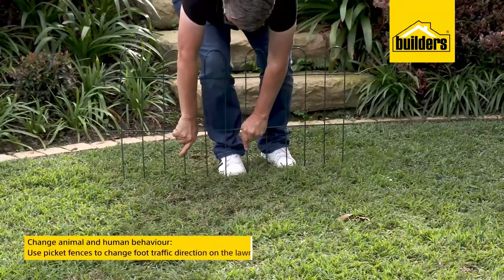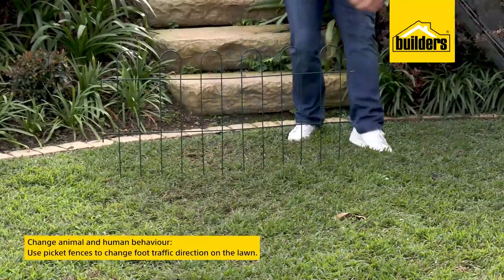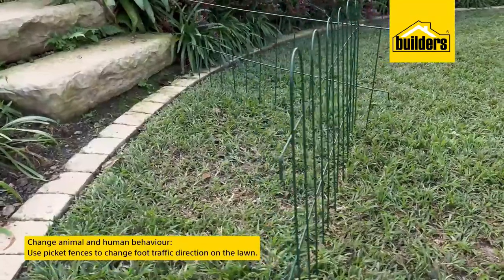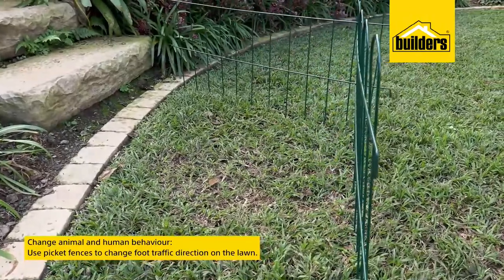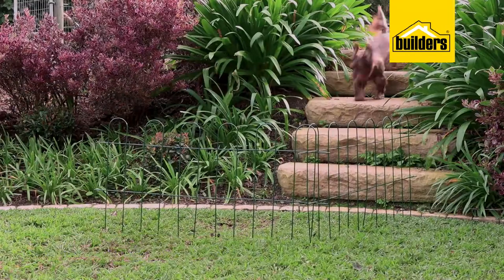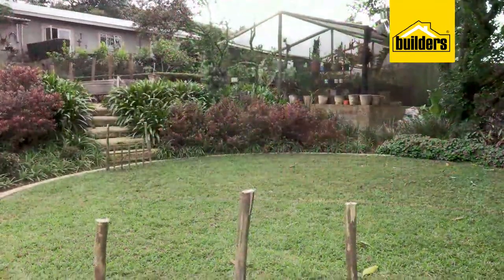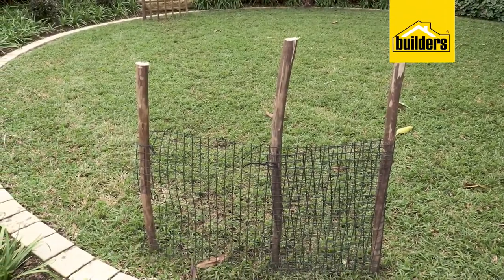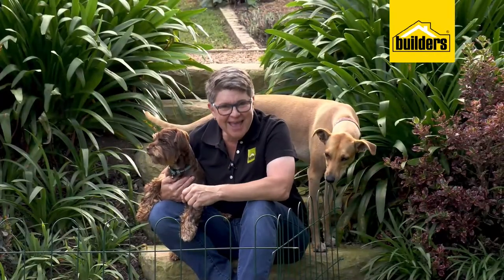So the best way of dealing with that is to change the behavior by using small little picket fences, or making your own by changing the direction of where the animals and humans walk can just alleviate the pressure and the stress in that area. Once it recovers, flip it over and the path can continue and the lawn will be happy. Well, there are three ways that can help you and your lawn get through the long winter.